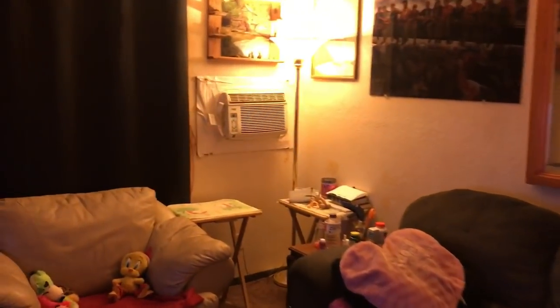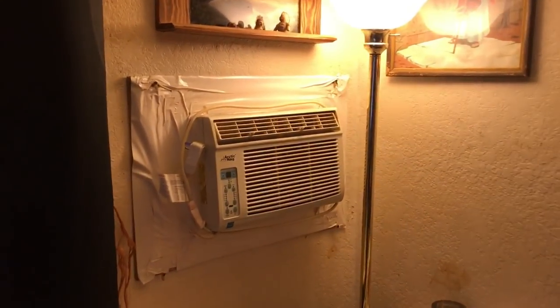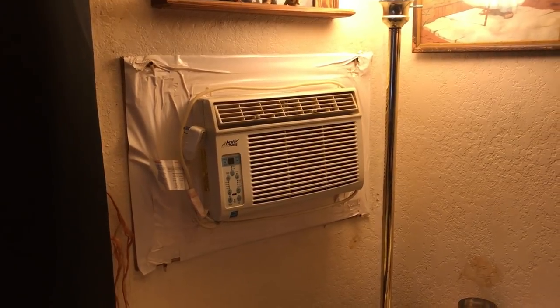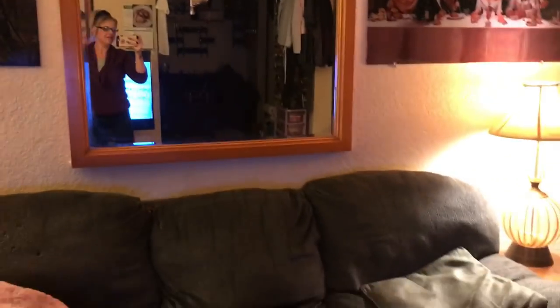I know that over there doesn't look too great, my air conditioner, but we have to tape around it so it doesn't let the air in. During the summer, we need the air, and I can't get the cover on it. We have the air conditioner out too far. So, but anyways, there is my living room. Just wanted to show you guys that. I love the way it turned out.